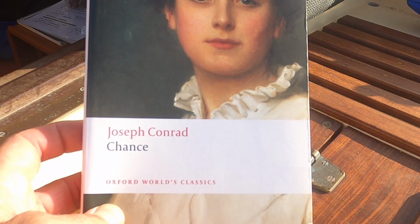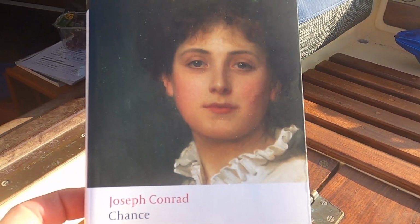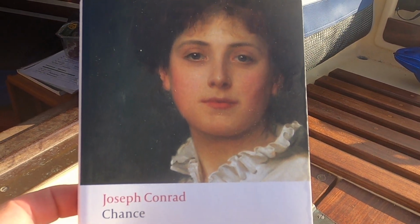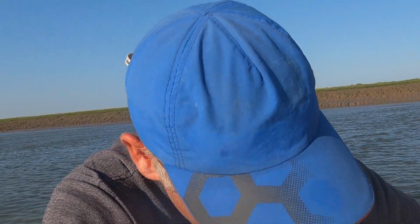So I'm actually reading this Joseph Conrad novel because I read somewhere else that in it he mentions Havengore Creek. Just to be clear, I don't think Havengore Creek is actually mentioned by name, but someone sails out of the Thames and someone else is chasing them and they disappear into a creek, and so the guy who's writing about it said, I reckon that's Havengore Creek. I've read 181 pages and no mention of it yet. Anyway, I'll let you know when I get to the Havengore Creek bit.